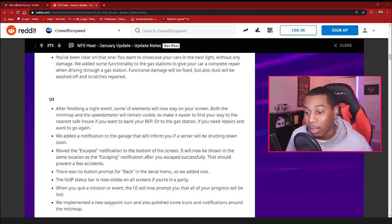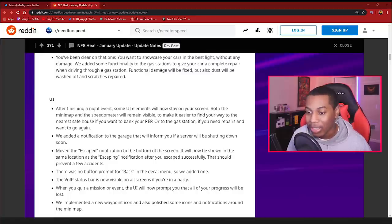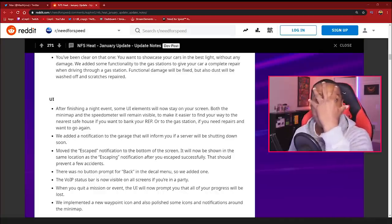That's a nice addition. We added a notification to the garage that will inform you if a server will be shutting down soon. Move the escape notification to the bottom of the screen. It will now be shown in the same location as the escaping notification after you escape successfully. That should prevent a few accidents. Yeah, because I'm tired of escaping and then running into a wall because that big escape is right here and I can't see past it.